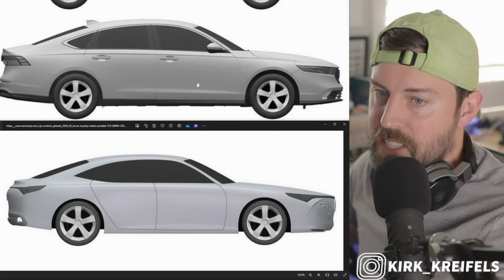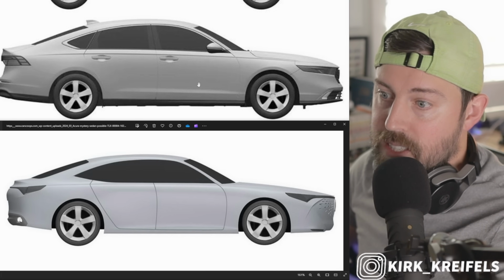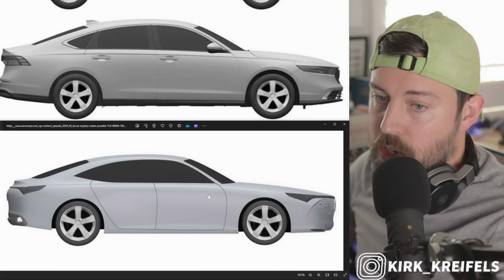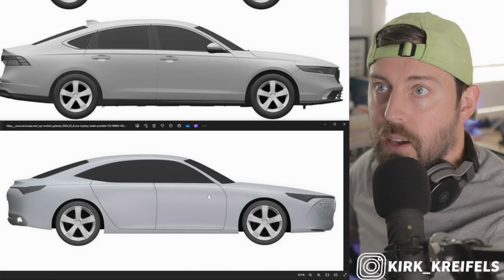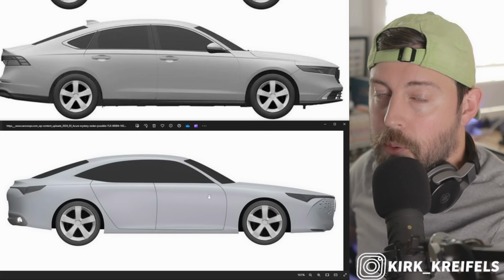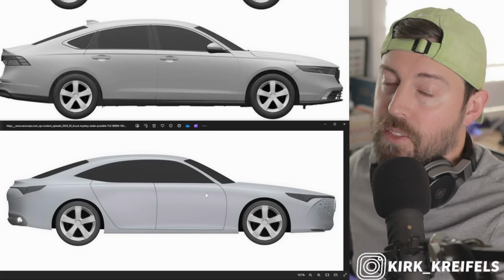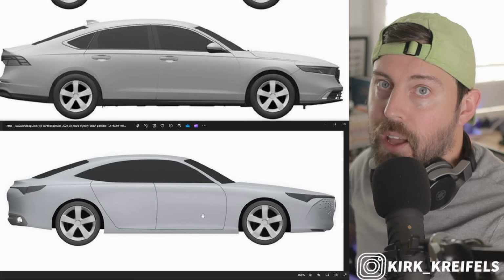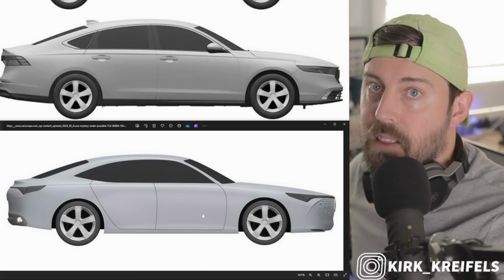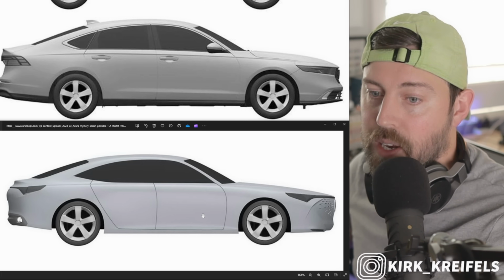It's not identical one-to-one, but my gosh, it's hard to ignore the similarities. So could the next TLX just be a rebranded Accord, kind of how the Integra is a rebranded Civic? There's a possibility. I wouldn't say it's out of the equation, but can they modify this Accord platform to take the V6? I'm sure they can. Can they modify it to take super handling all-wheel drive?